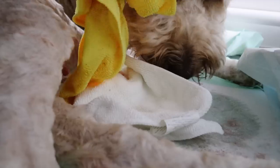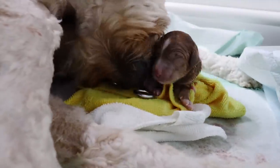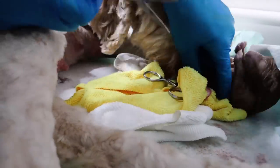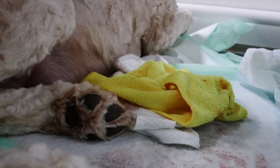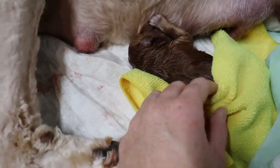Oh, you're a girl. Yay. A girl. A really pretty girl. We're going to do a turn. Hold on. All right, guys. That got a little hectic for a second. But we have our first little girl. She's very dark, very pretty, lots of white on her.